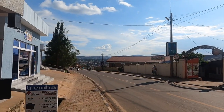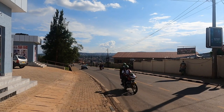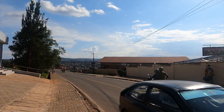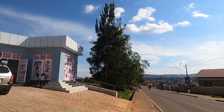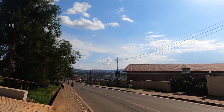Guys, we're in Romero. Just get a shot of the view here. Very nice. We have a couple of shops along the side. But this view over here is really beautiful.